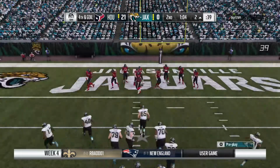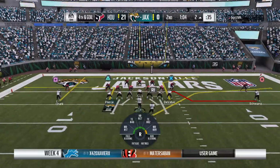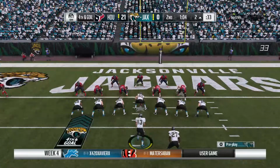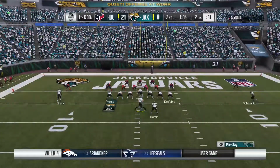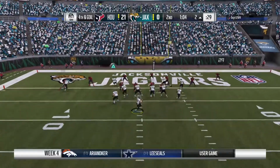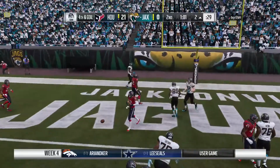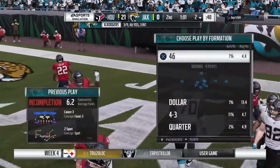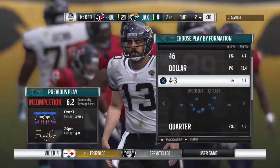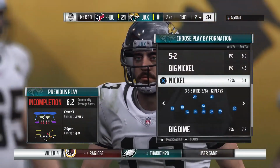Can this defense hold them out? Here we go now. 4th and goal from the 2. Foot out, check, foot out. They'll go for it. It's Rodgers. And my goodness, this is incomplete. They're turned away on 4th and goal. And this Texans defense comes up with a goal line stand.